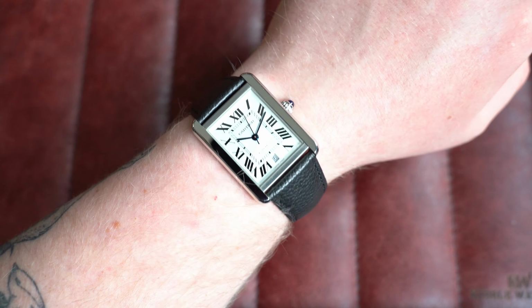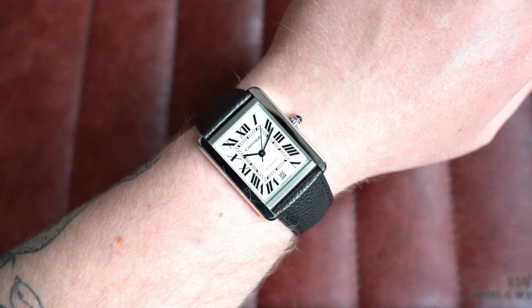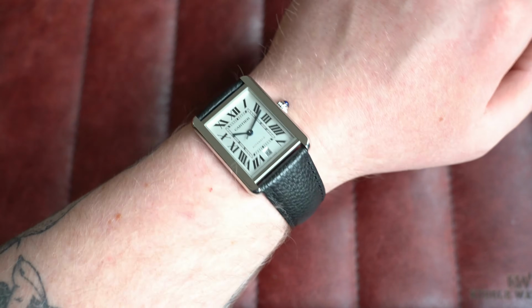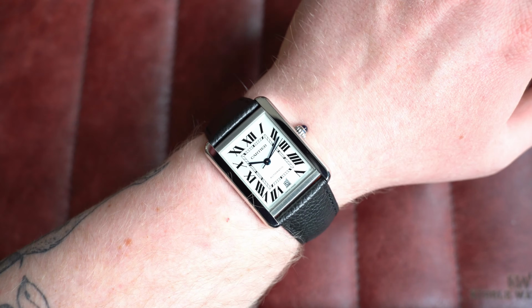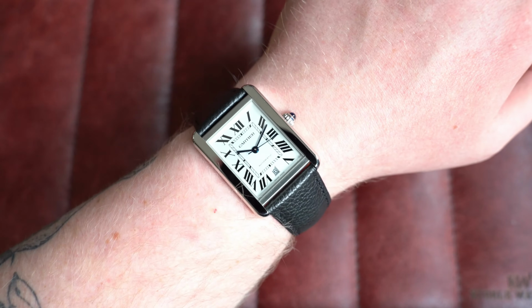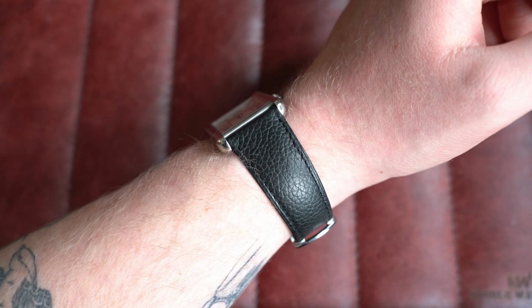So the size of this is 31mm by 40.5mm. So for some of you out there, you're probably hearing 31mm and thinking that's tiny. But when it's a rectangular watch like this, you've got to take into mind that it doesn't wear the same as a round watch. So I'd highly recommend coming to try this on if you're unsure. 7.5mm thick, so super thin and low to the wrist, and 23mm lugs.